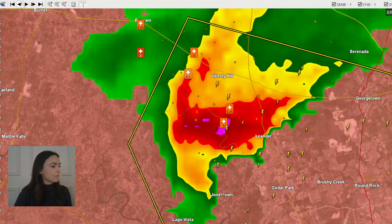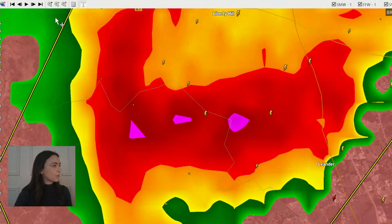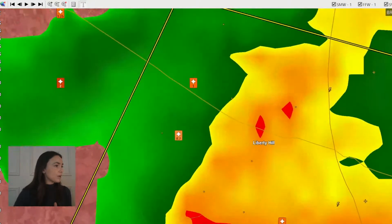Let's pull this back a few minutes and take a look at that storm across Leander. I hope I'm saying that correctly. Quarter size hail reported by an amateur radio operator. They reported quarter size hail in Leander, which is in Williamson County. We've got half-dollar size hail from an MP report.